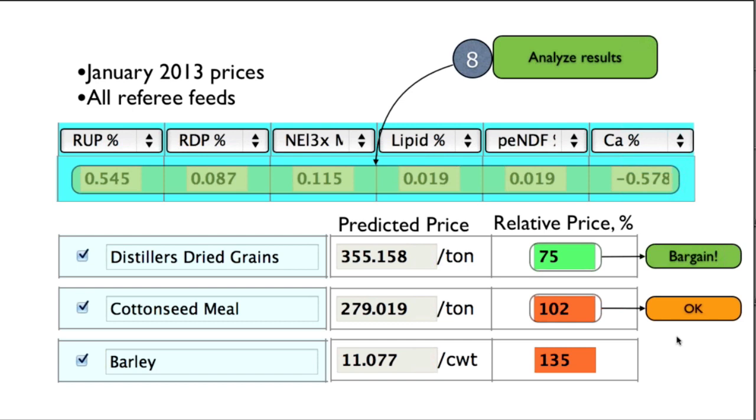How about barley? Let's see some extremes here. The calculated price for barley based on the nutrient composition of the barley was $11 per hundredweight. And that meant in the calculation 135%, and that 135% means that it's heavily overpriced. It means that its predicted price was 35% lower than the market price. So if it were me, I would not buy barley at this point in time because it is heavily overpriced.